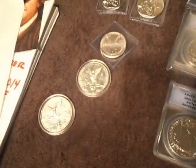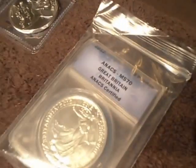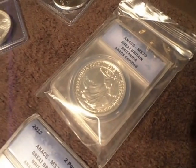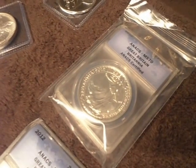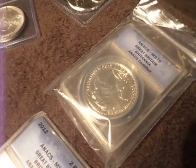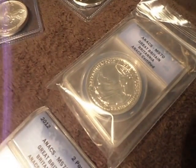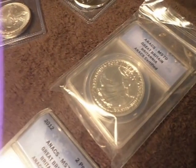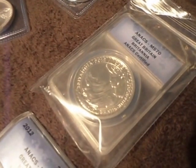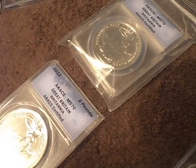This month's a different month. This month I am actually working on a couple of Britannias. I am trying to assemble 6 Britannias of every single year, because I'm going to be working on a slab book. And basically what I mean by that is I'm buying a book which I found on eBay. And you could type in slab book or slab coin holder on eBay. And basically, it holds 9 slabs per page.